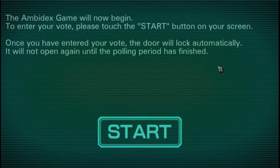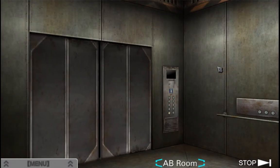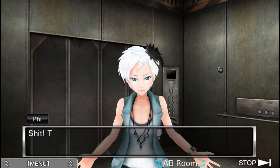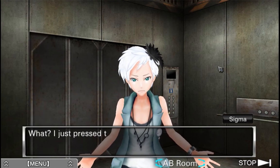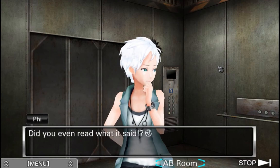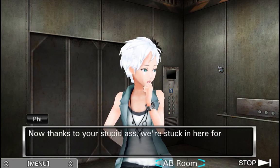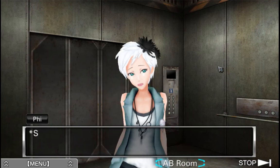Yoink. Shit! What the hell are you doing, you idiot? I'm pressing buttons. Well, I just pressed the start button. Did you even read what it said? Yeah. Once you press that button, it locks the door for 40 minutes. Now, thanks to your stupid ass, we're stuck in here for almost an hour. Oh, really? Yes, really. Ugh.